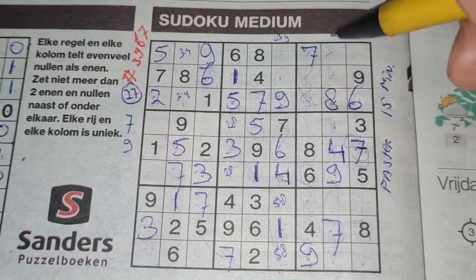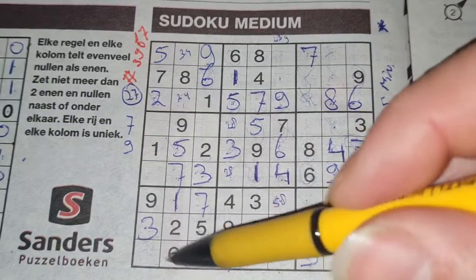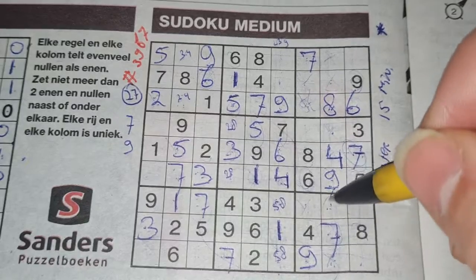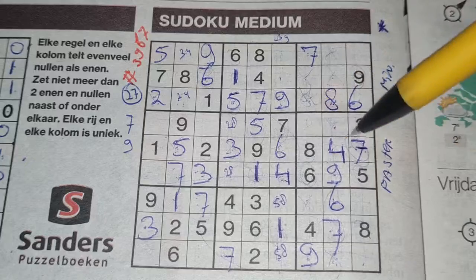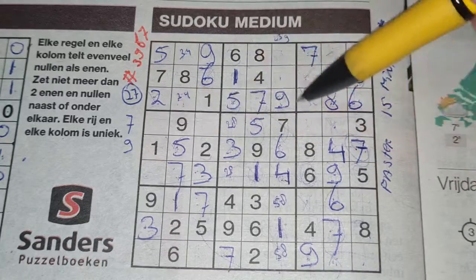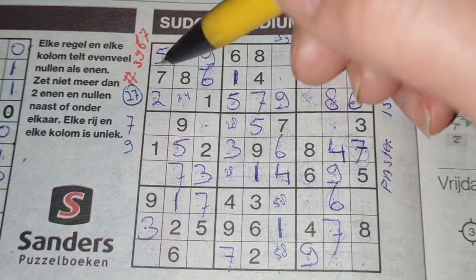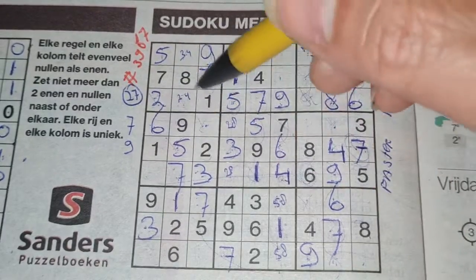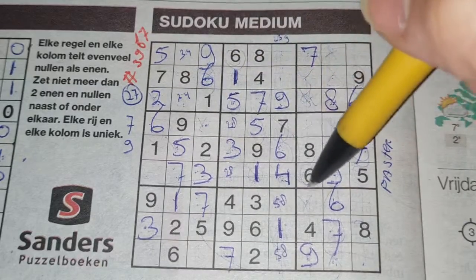Six in the last column, 6 in that column. So in the column between, the only two places left for the 6 are here or there. We see a 6 there? No, 6 there. The 6 should be there. Six in this row, 6 in the middle row. So in the row above, the only two places left for the 6 are here or there. We see a 6 there? No, 6 there. The 6 should be there. And all the 6s are used.